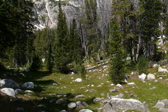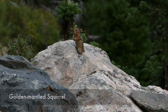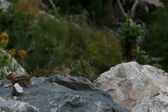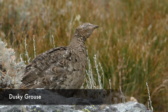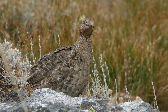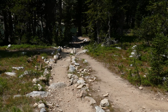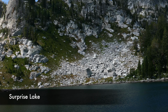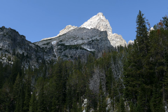Then we started getting into some really big rock formations, and this area feels like a million switchbacks. And for you flatlanders, this elevation is high already, so you'll definitely want to pace yourself as you're climbing it. But after a bunch of switchbacks, we finally entered into the canyon where the trail started to level off, and we popped out at Surprise Lake, which is just a small, beautiful lake tucked below the mountains.